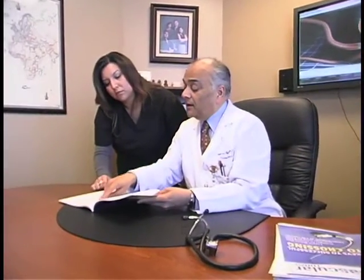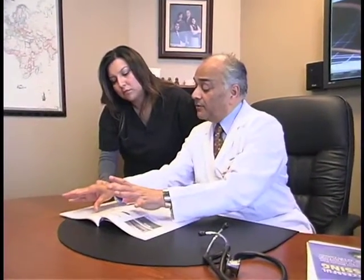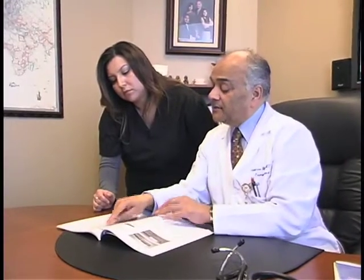Carotid stenting is a non-surgical way of fixing the artery in the carotid. As you know, carotid blockage is one of the most common treatable causes for a stroke. Carotid artery disease most of the time is silent. That's why we call it a silent killer. So there are some clues to look for.